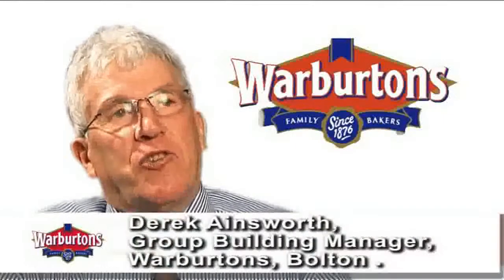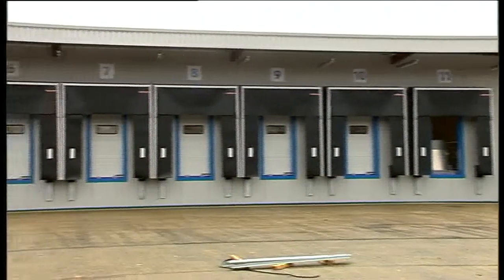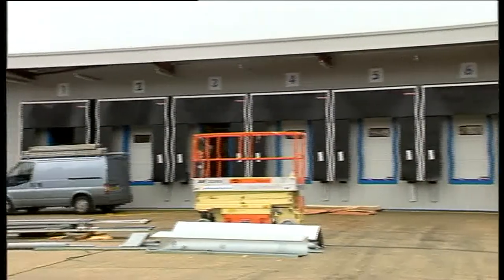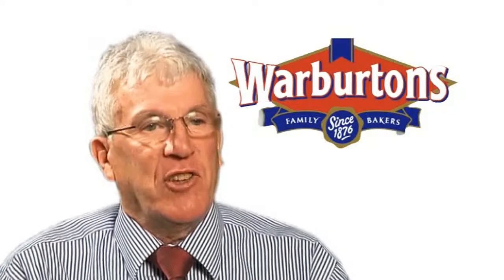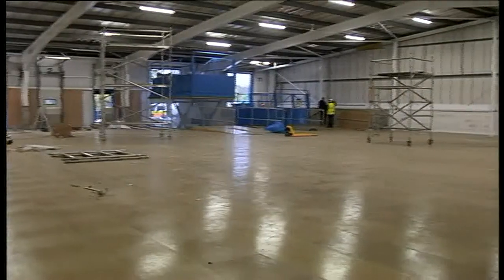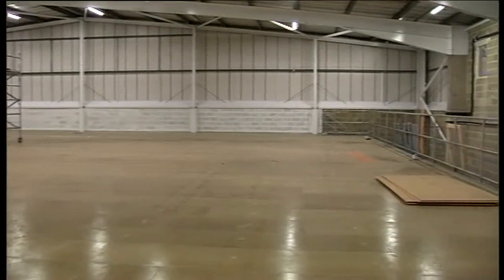Coral did the design of all of the steelwork for the elevation of the building, where we created 11 van loading bay doors and 2 double-deck trunker loading doors. Coral did the design, fabrication and erection of that steelwork, and did an excellent job for us, both on cost and on installation and working to a programme. Fine, I've no problem with them.